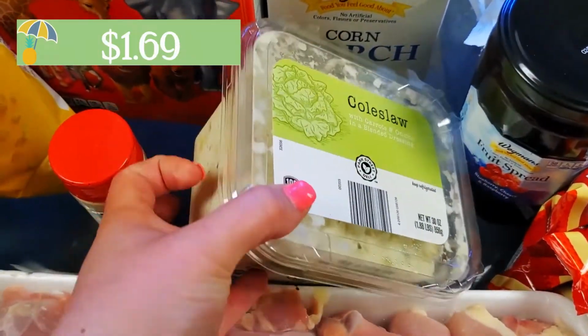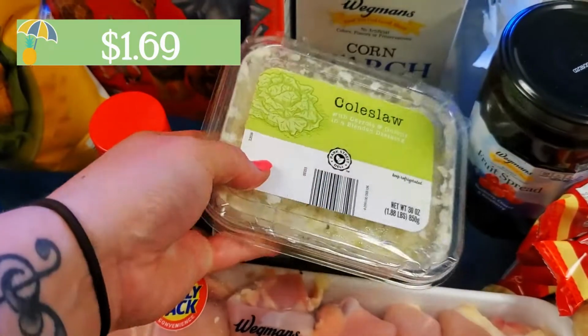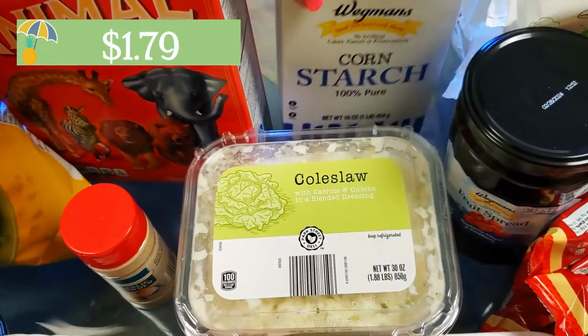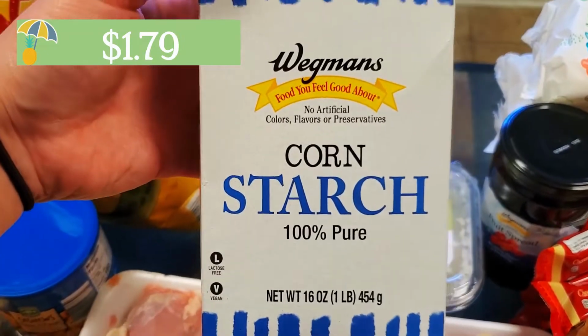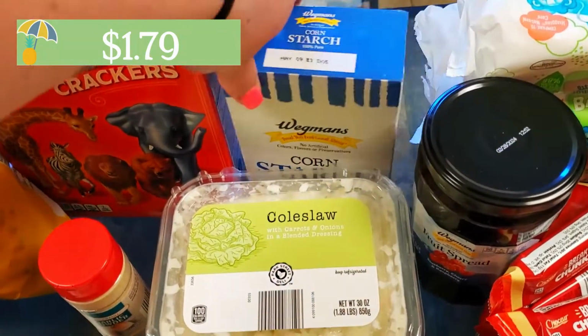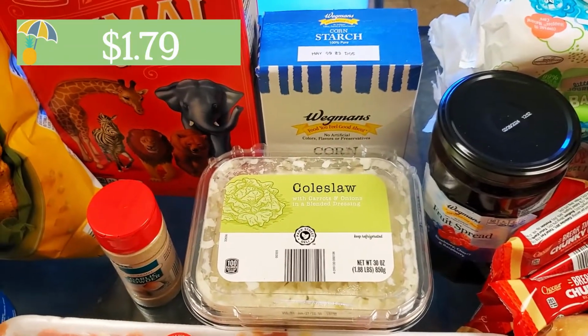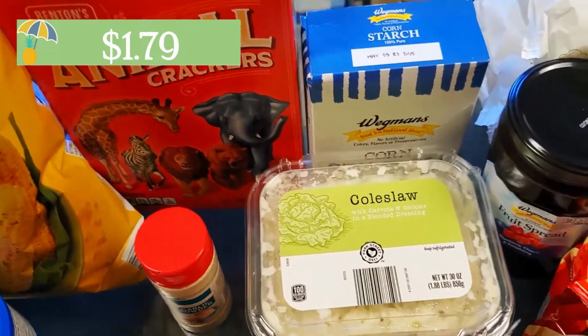Coleslaw, they had some coleslaw on sale this week, so I figured I would grab one of these to go along with dinners. This was at Aldi. The cornstarch, this came from Wegmans. I swear Aldi used to carry cornstarch, but I have not seen it the past couple times I've needed to buy cornstarch, so I feel like Aldi stopped carrying it. I don't know if I'm just making that up in my head or not, but I really swear Aldi used to carry cornstarch.